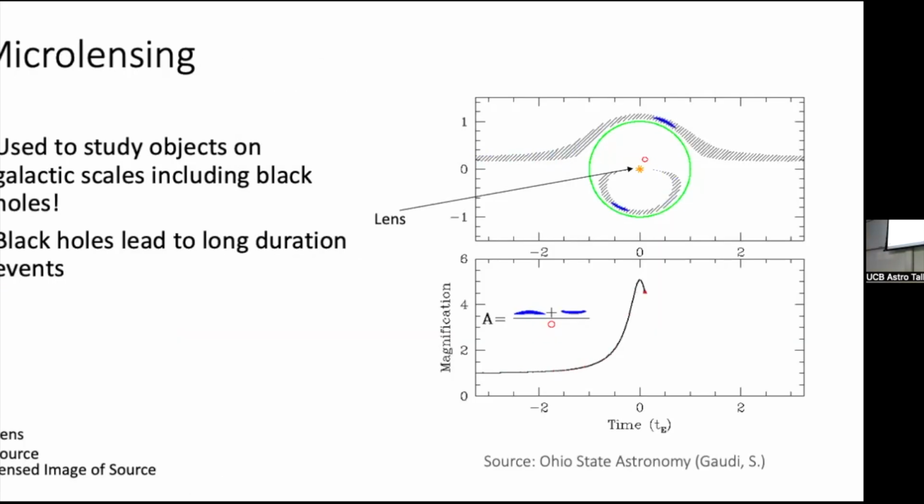In the case of gravitational microlensing, we usually can't actually resolve those distorted images, and they're moving with respect to one another. And so we're using this to study objects on a galactic scale. So this is within our own galaxy, black holes and stars. And I guess to clarify, a galaxy is made up of lots of stars and black holes.